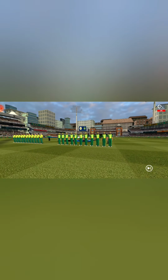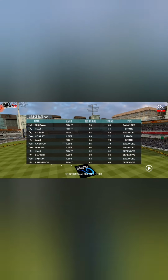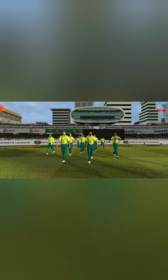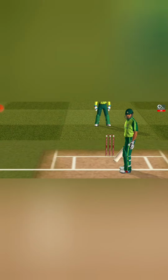Ladies and gents, please stand up. A lovely day to play. In comes the fielding side. Here come the openers. Pace bowler into the tank.